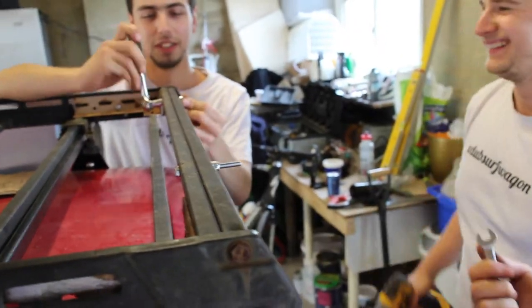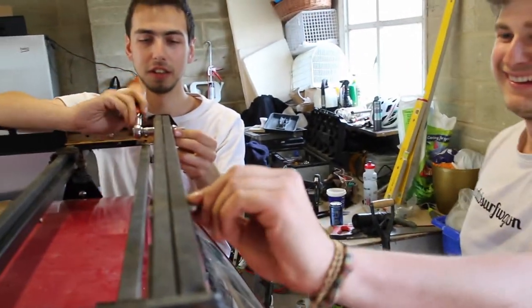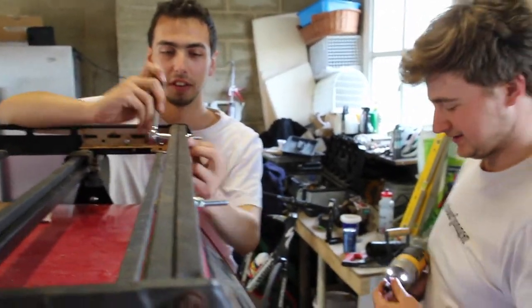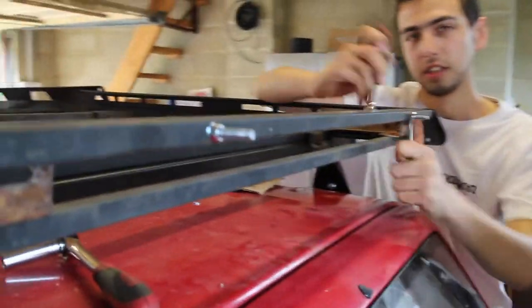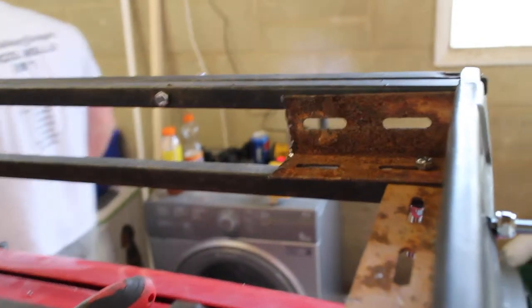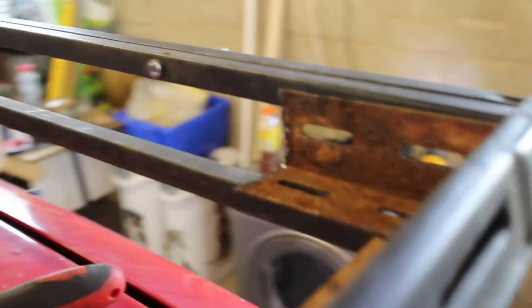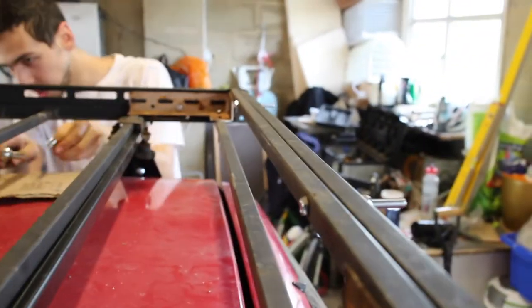Wow. Well, that's much better. That's much better than what Dave's doing. I've done it now. And that's it. Now these little cheeky back things are kind of in place, which is nice. Somewhat rusty, but you know. Just keeping the roof rack nice and sturdy.